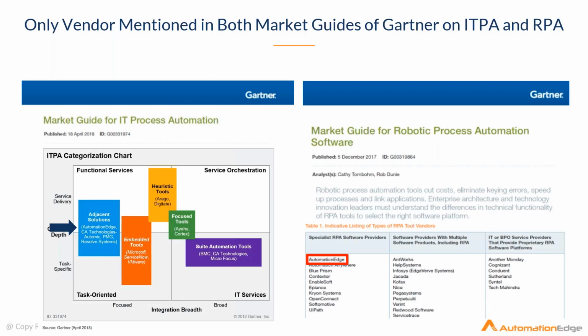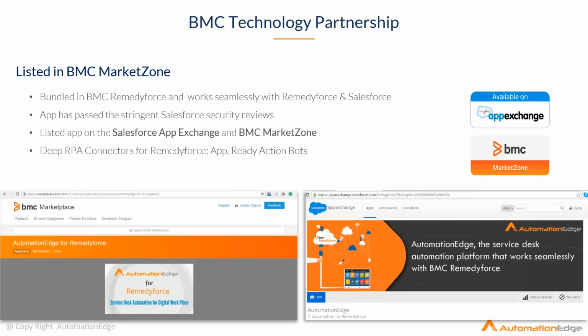We also are very proud and enjoy a technology partnership with BMC. We're actually listed in the BMC and Remedyforce Market Zone, so you can download that app, if you will. And we also reside in the Salesforce AppExchange. We obviously went through and scrutinized the integration that we have done with BMC Remedyforce, and we have deep RPA connectors for Remedyforce, including ready action bots. I'm sure Himanshu and others will talk about some of the action bots, cognitives, if you will, for automatic ticket classification. So certainly we are honored and very proud to be a BMC Remedyforce partner, and we look forward to supporting this customer base through an enterprise-leading RPA and IT process automation solution.